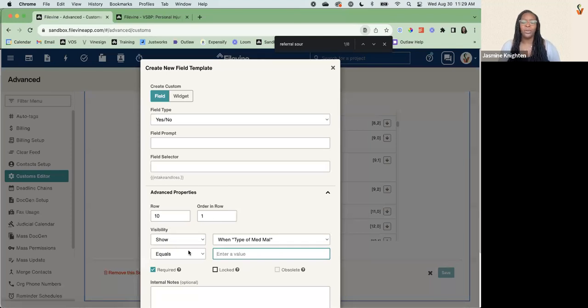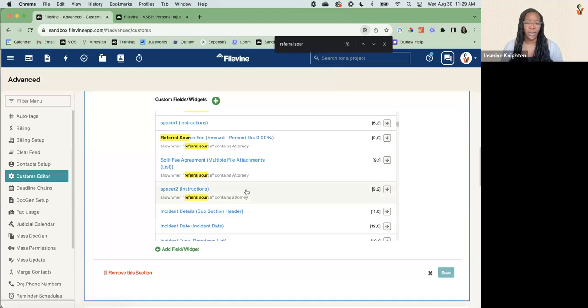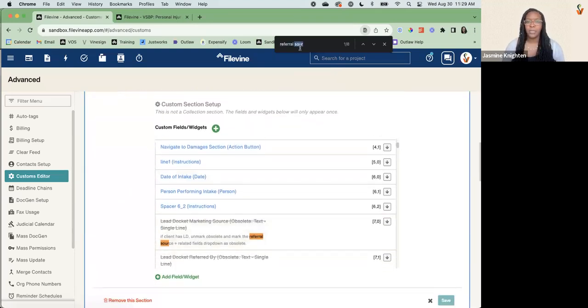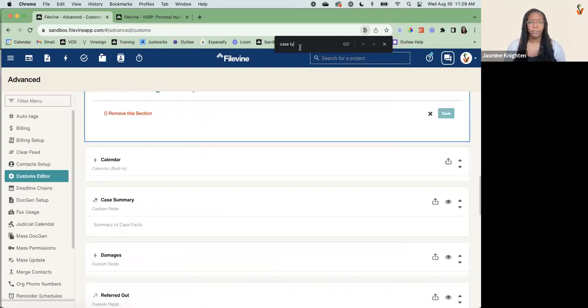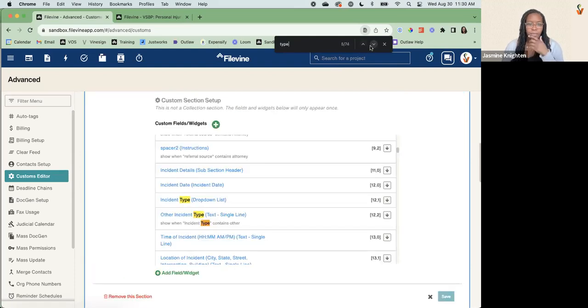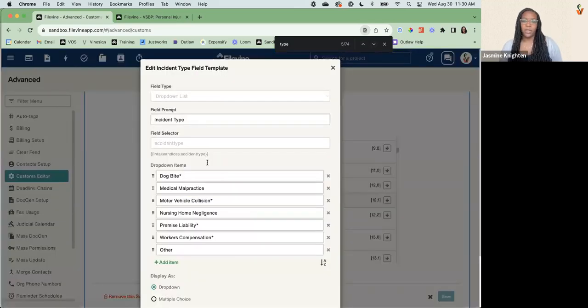You're only able to do contingencies off of one item. So the workaround to that is to add special characters. So let's go ahead and find our case types. Incident type is a drop-down list here, and you'll see we have some asterisks in our build.